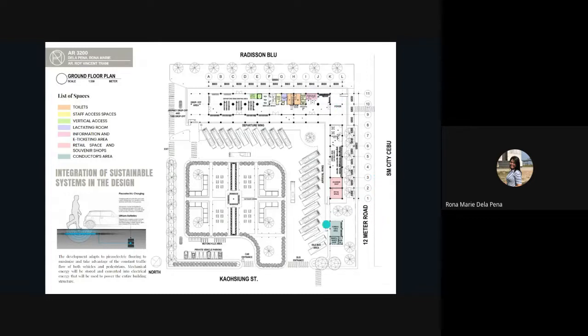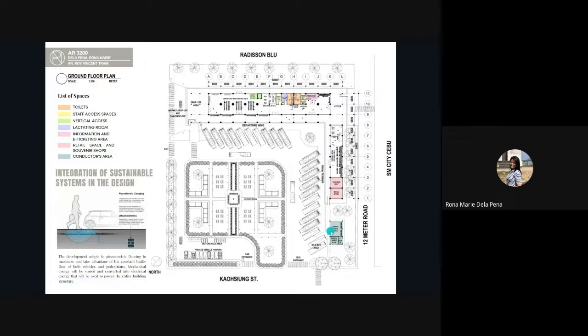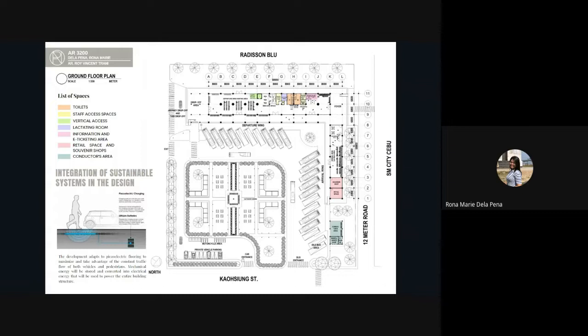The maintenance shop is separated from the main building so that it would not distract the users. It is also where the conductor's area is placed. I also have placed a bit of car parking and motorcycle parking for the staff and for those who do not want to park at SM, especially since SM parking is only open at 10 in the morning until 9 in the evening from Monday to Sunday. They offer overnight parking with a specific fee, but it could be expensive as well. So this parking area in the design will serve those users traveling at times beyond 9 p.m. or early dawn, and it is free.